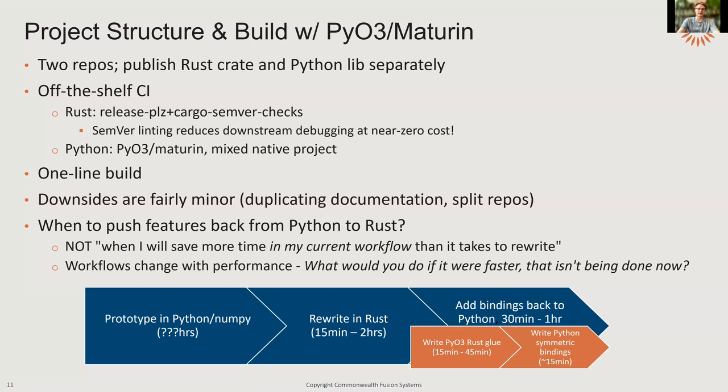Anyway, all this comes down to a one-line build in the end for both the Rust part and the Python part: just pip install or cargo build. And when you're thinking about whether to rewrite something for performance, just make sure to think about what you would do with it that you're not doing if it were faster, not just how much it would pay for itself in terms of your current workflows. Thanks.